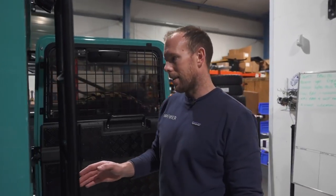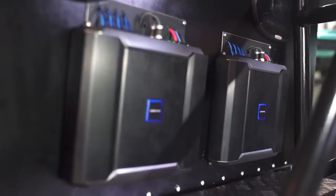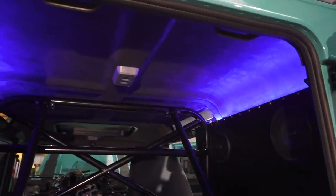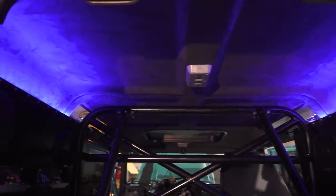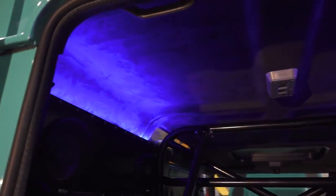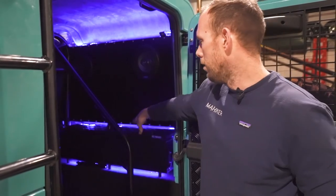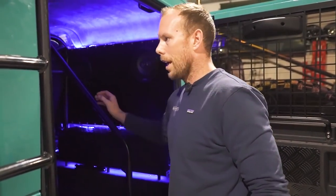Since you've seen this last, the cage has gone in, the amplifiers have gone in, the whole sound system's gone in. Take a look in here. So we've given him some blue ambient lighting, lighting up the headlining. The toolbox is in the back, as you can see here. We've lit those up inside there so you can see what you're getting if you were in there at night. The sound system in here is crystal clear.